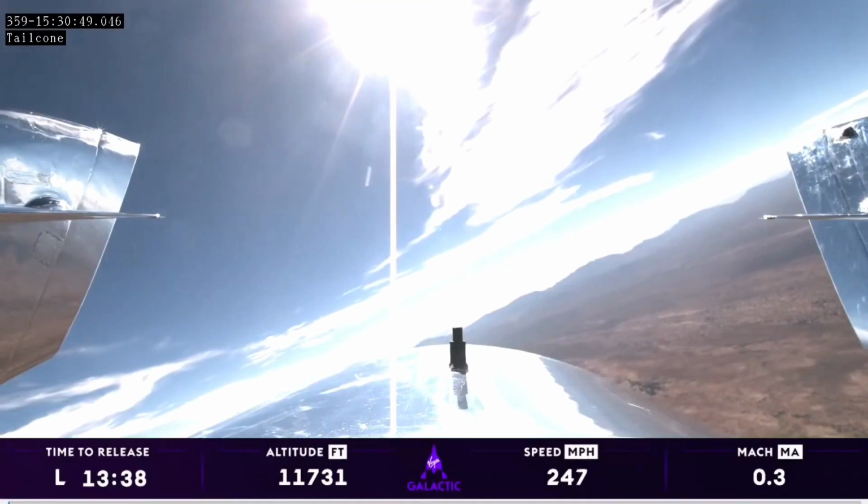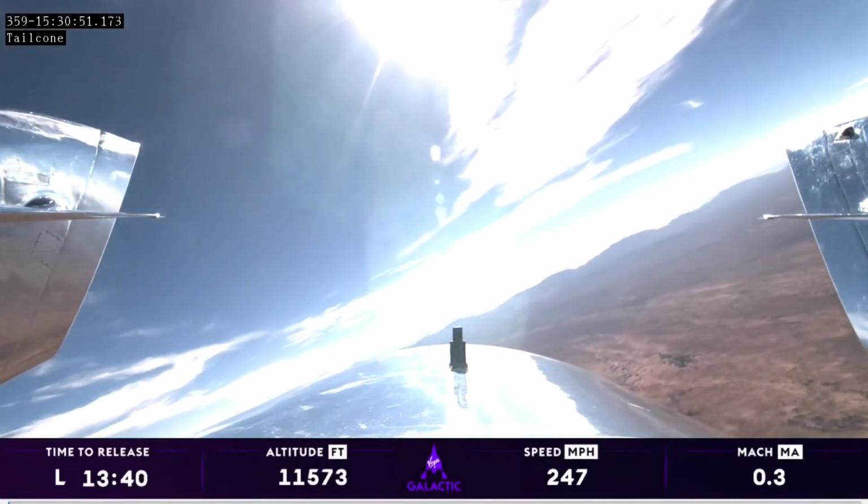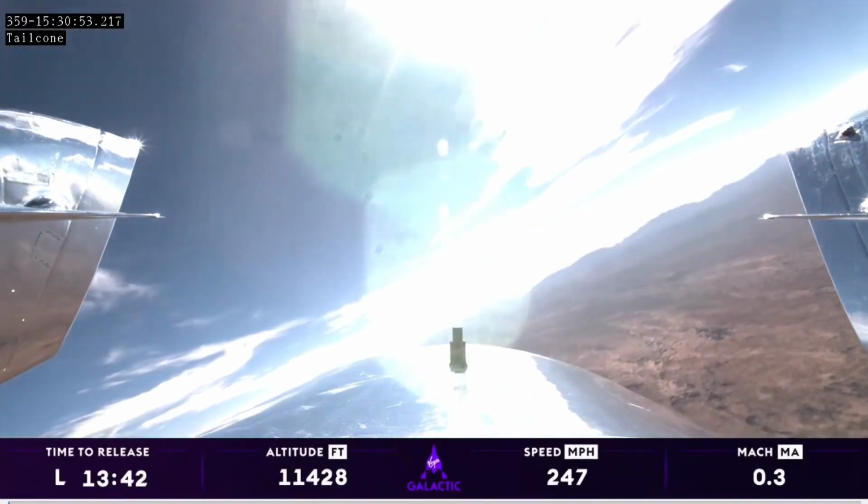Oh, amazing. The energy in Antigua is just incredible. I can feel it. The energy here at Spaceport is absolutely amazing as we welcome our crew back as they come in for landing. Now, let's take it over. JR, can you give us an update on their progress back to Earth?